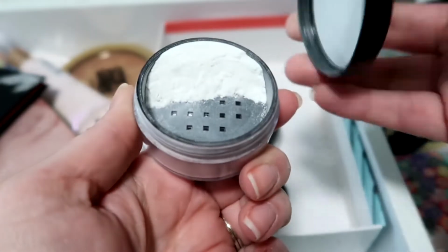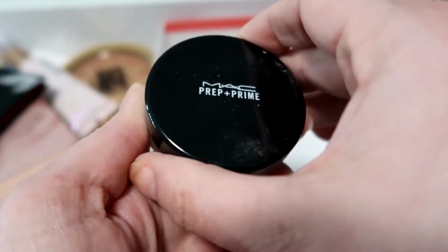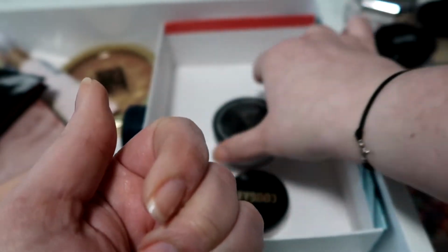MAC Prep and Prime. MAC and I are in a love and hate relationship. I'm not even gonna open it or test it. I'm not gonna keep this. MAC and I never had a good relationship. Like, makeup doesn't sit well with me.